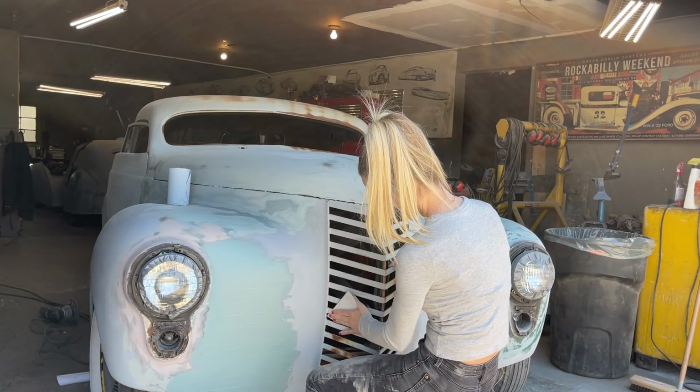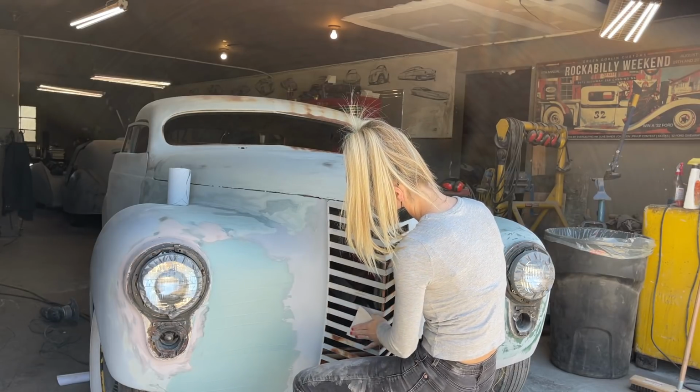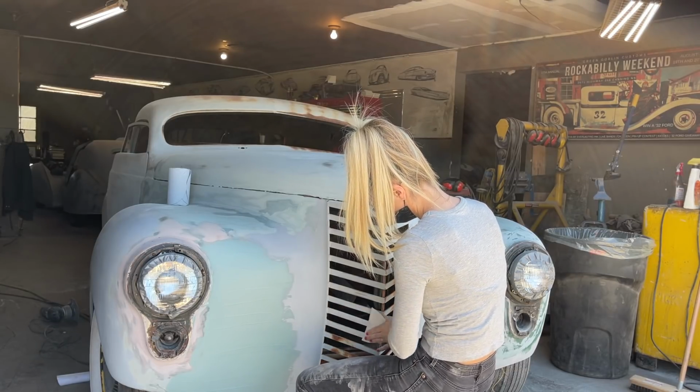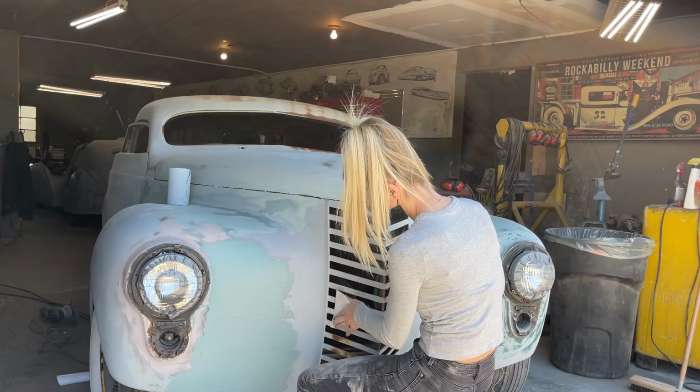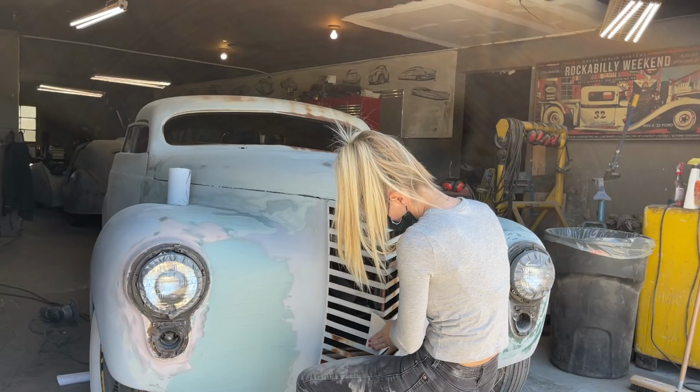Like I say, we're just going to hit her and run her next door and store her for a little bit until we feel like doing it again. I just don't want to let it sit the way it is in bare metal, that's all.